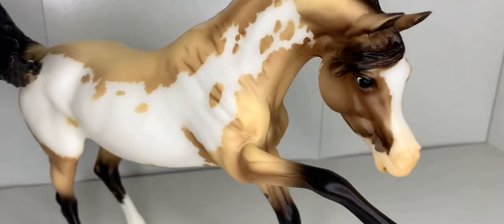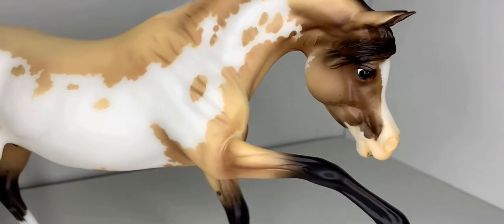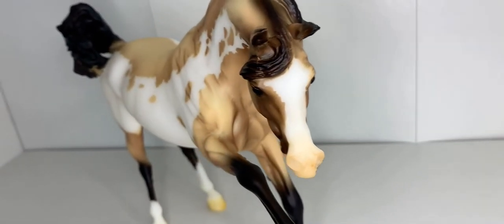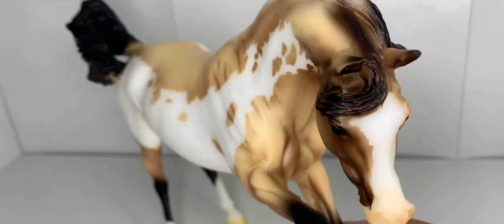And if we look at Reverence's face, we can see how cute the Ashquar mold's face is, you guys. He is just so cute and adorable. And I really love how Reverence has this thick blaze on his face. He is super cute. This guy is so adorable.